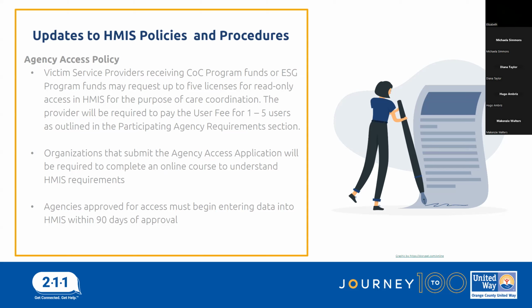Another update to the agency access policy is that agencies that submit the agency access application will also be required to take an online course to understand HMS requirements, and agencies that are approved to gain access to HMS will need to set up their agency and users within 90 days of approval. If this time lapses, they would need to resubmit an application for review.